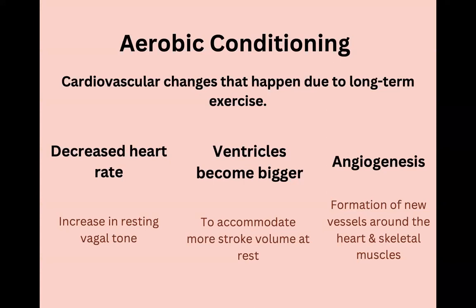Okay, and actually this formation of new vessels around the heart is protective against heart attacks, okay? You don't really need to know this, it's just a fun fact, okay? But because they have a lot of vessels around their heart, if an occlusion happens in one vessel, the other vessels will be able to maintain blood flow. That's called collateral flow. And this is what kind of protects them from heart attacks.